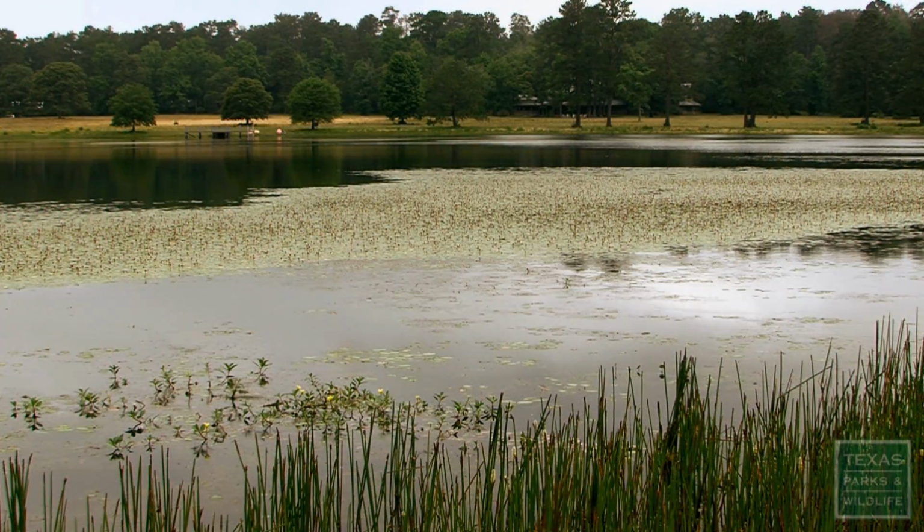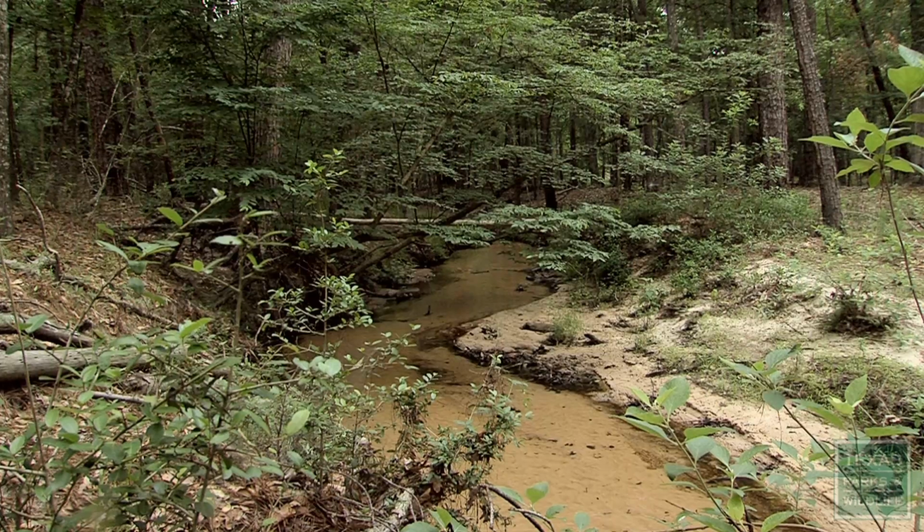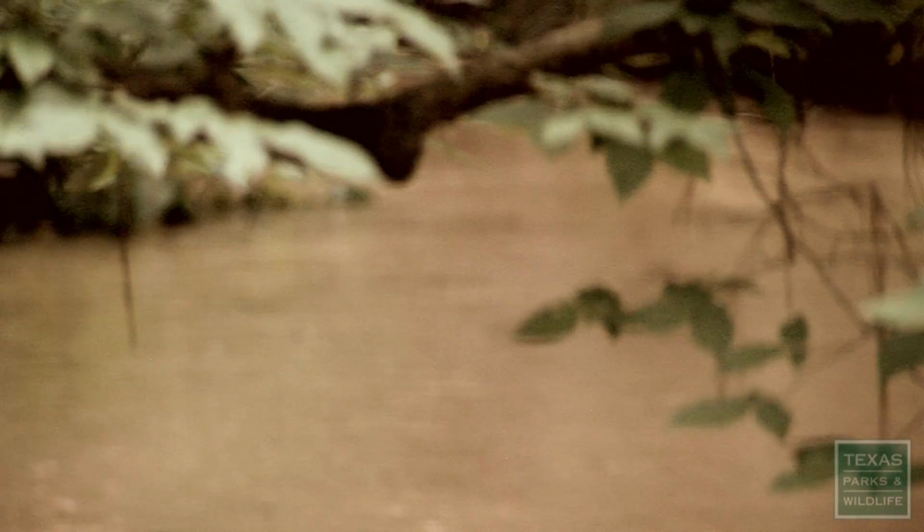The 8 lakes on the property are all fed by springs, starting with the namesake Cook's Branch, which runs through the entire property and flowed even during the drought of 2011.